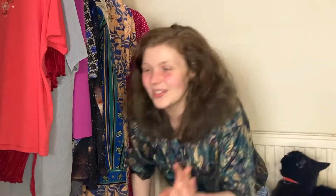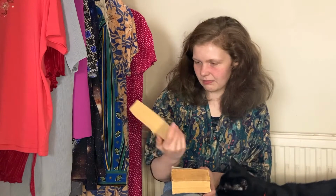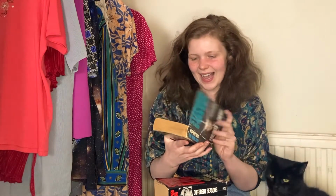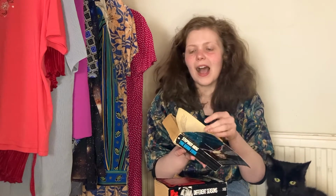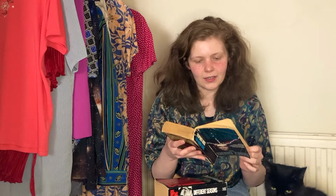I want to show you the other stuff I bought that wasn't clothes. I also got these 3 Stephen King books. I feel like they're from the 80s. I think it's from like the late 90s actually. I'm not sure. But look at these covers, they're just fantastic. And obviously they're books, I didn't just buy them for the cover. Skip the video now if you don't want to talk about Stephen King.